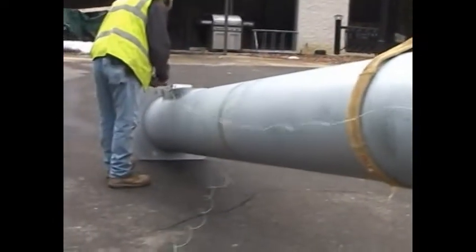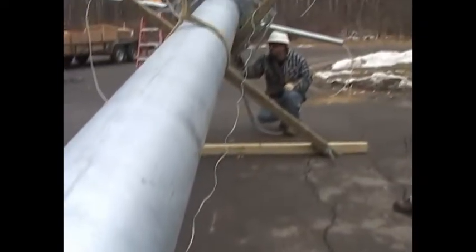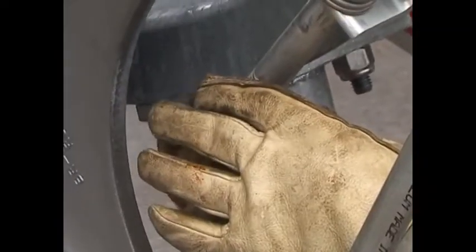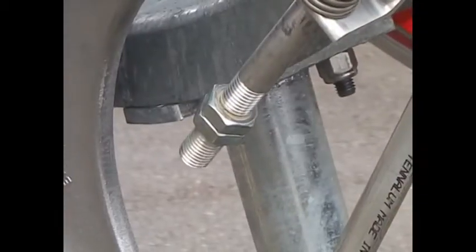Tie a rope to the LD ring beside the power cord strain plate. The rope length must be at least the length of the pole. This will be used to apply downward force on the ring in the event that the ring requires additional force to help it come down the pole. Double-check that the lock nuts on the iris arm rods are set.